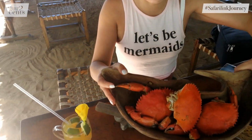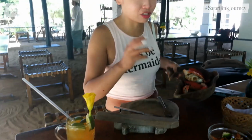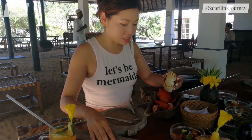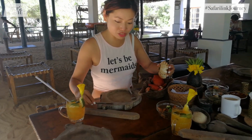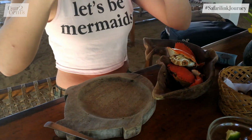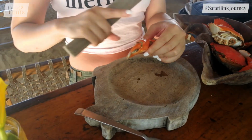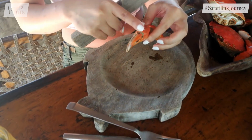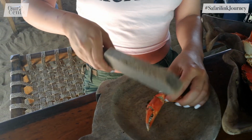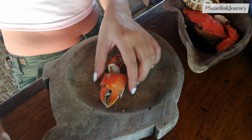Check this out. Indian Ocean crab, fresh. The shell is still crispy, super young, which means sweet and delicious. So, remove the cutlery. Let's actually start with one of the big claws. Important thing is to hit it around here, right before the pincers. So, ta-da!